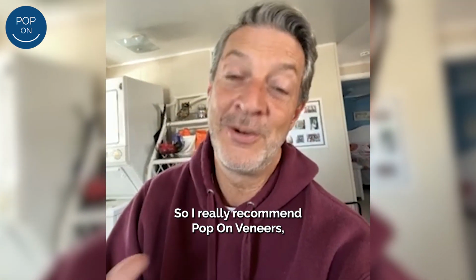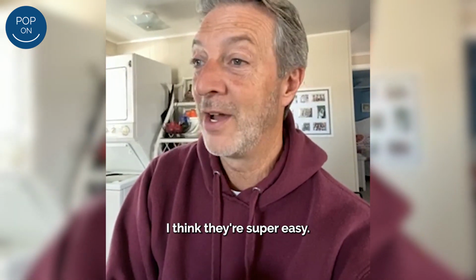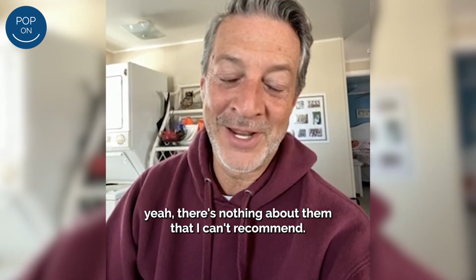So I really recommend Pop On Veneers. I think they're super easy, way less than $10,000. And I think there's nothing about them that I can't recommend.